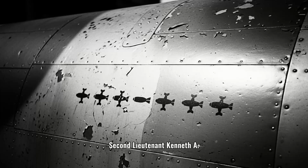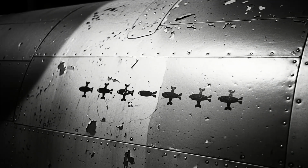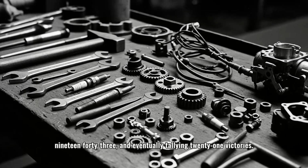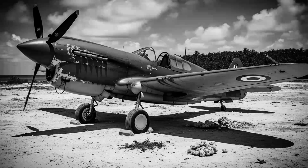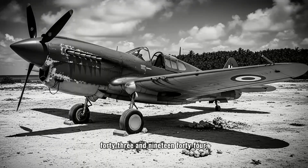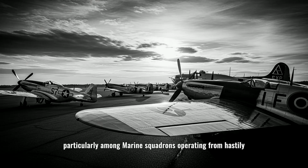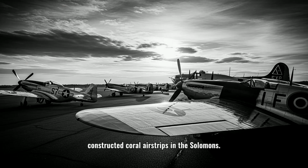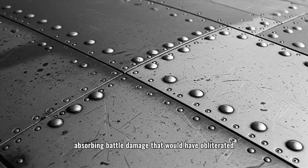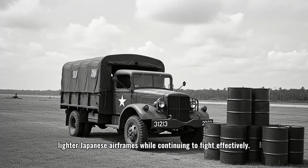Second Lieutenant Kenneth A. Walsh of VMF-124 validated these methods, becoming the first Corsair ace on May 13, 1943, and eventually tallying 21 victories. As the war ground on through 1943 and 1944, the aircraft's reputation soared, particularly among Marine squadrons operating from hastily constructed coral airstrips in the Solomons. The Corsair proved exceptionally rugged, absorbing battle damage that would have obliterated lighter Japanese airframes, while continuing to fight effectively.